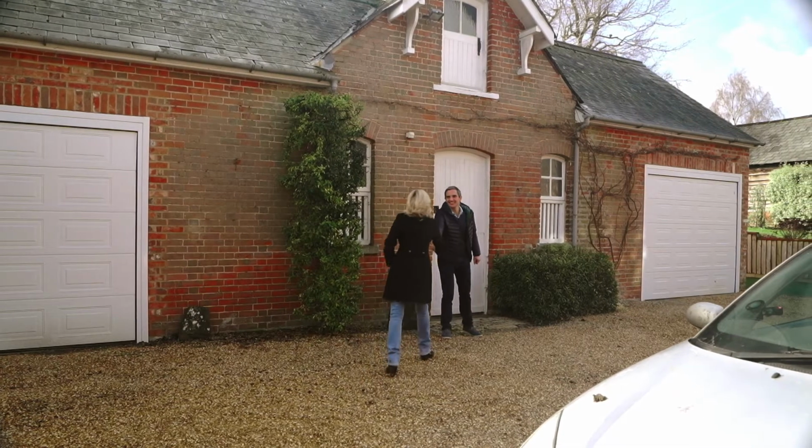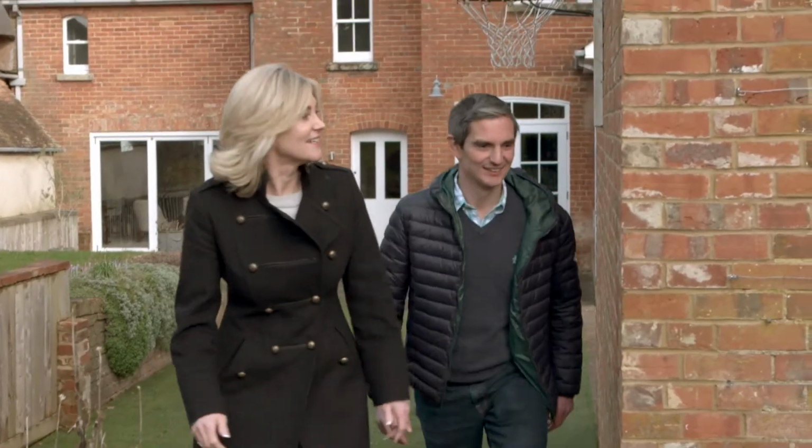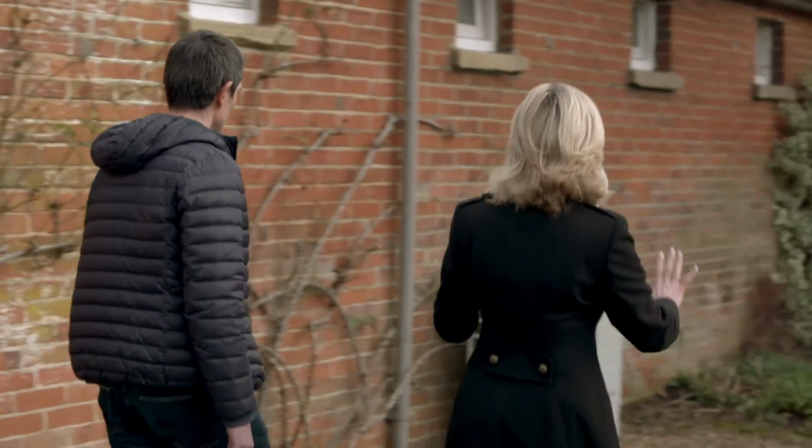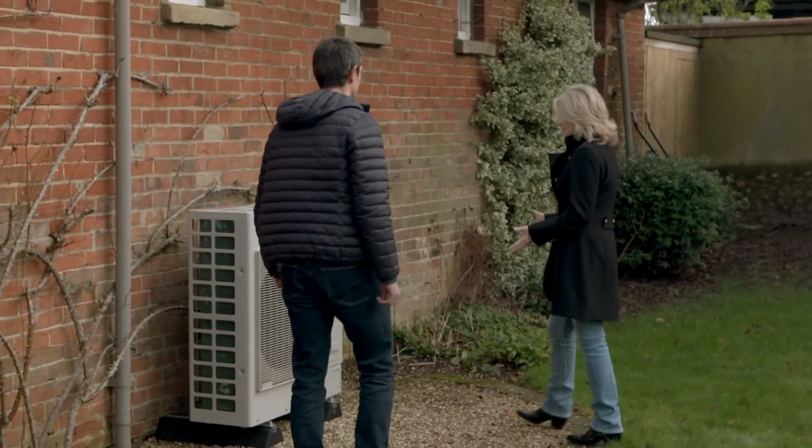We're meeting Alistair, who's been living with a newly installed heat pump at his home in Winchester. It looks like an air conditioning unit, doesn't it? So how does it work?